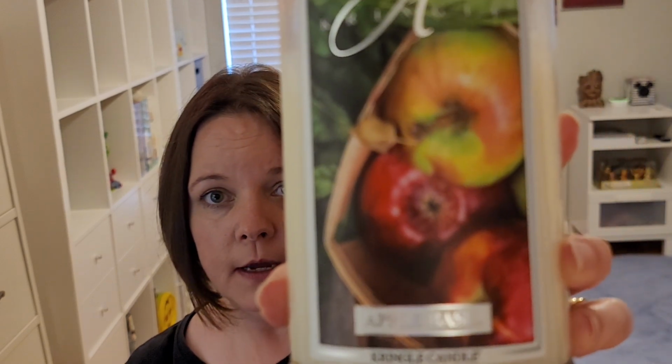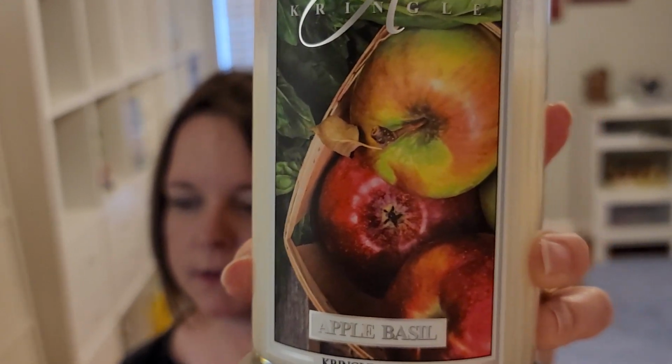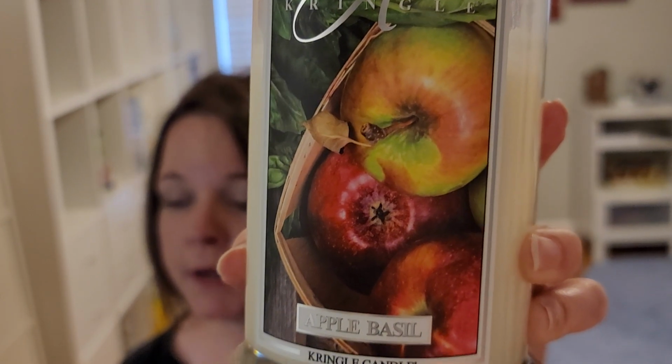Next, let's go with this one. Apple Basil from Kringle. And this is obviously the large one. I think this is 22 ounces. This is top notes of Italian citrus accord, Sicilian orange peel with mid notes of wild herb and lavender, base white cedar and western pine. A little too heavy on the basil for me. I just read you the wrong thing. Oh, it's been a rough week already, if you can't tell.